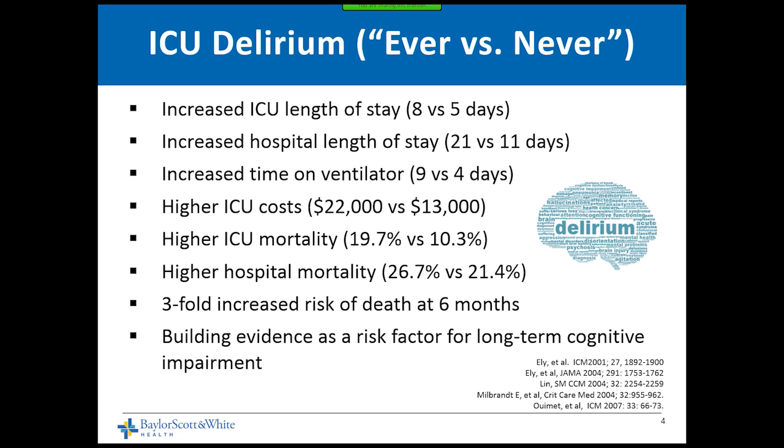Okay, so taking a look, and specifically this talk is going to be focusing on ICU delirium. If you look at groups of patients that have ever had an episode of delirium during their ICU stay versus those who never had an episode, it is associated with a whole host of bad outcomes. Increases in ICU length of stay and hospital stay, nearly double the time on the ventilator, higher costs of care connected to those, higher mortality, both within the ICU and overall within the hospital stay.